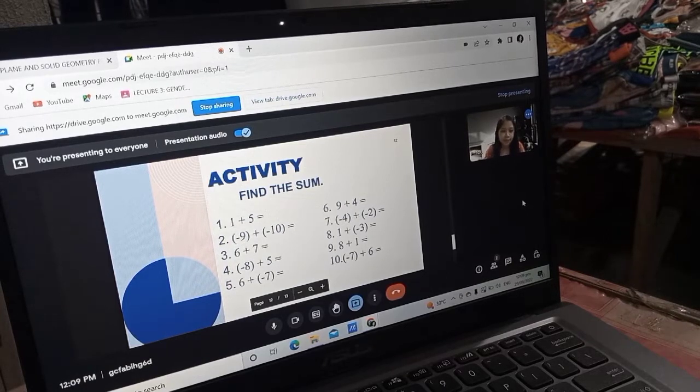Number 5. 6 plus negative 7 is equal to? Yes, Mylene. 13. Any answer? Yes, Angelo. Negative 1. Very good. Number 6. 9 plus 4 is equal to? Yes, Nicole. 13. Very good. Number 7. Negative 4 plus negative 2 is equal to? Yes, Michael. Negative 6. Very good.